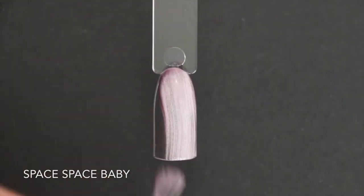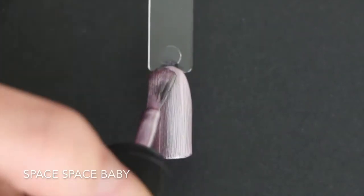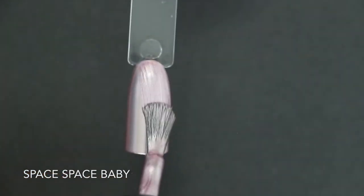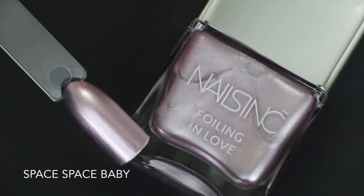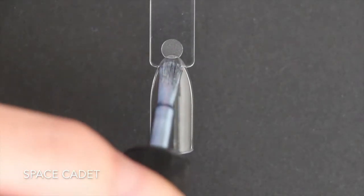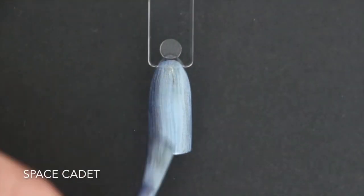This one is Space Baby, which is a lilac metallic foil polish. Again, similar to Space Spa, you can see the brushstrokes while you're applying it, but those start to disappear as the polish dries. This was also opaque in 2 coats. This is Space Cadet, and this is a denim blue foil polish that is also opaque in 2 coats.